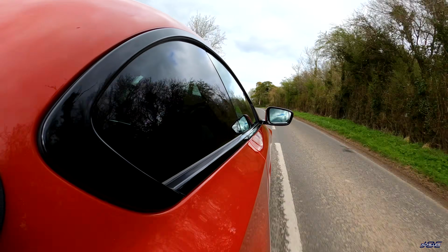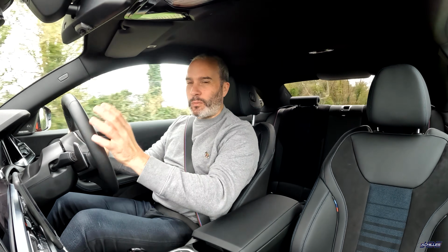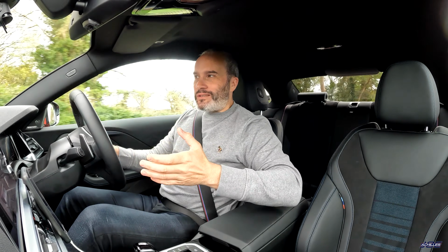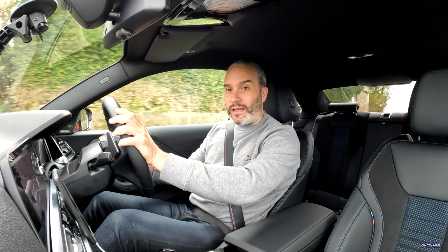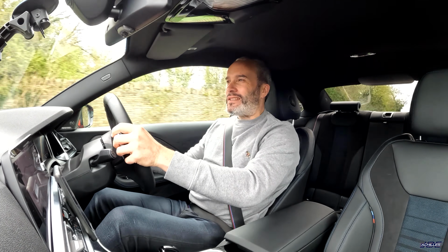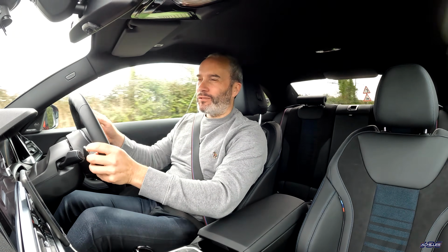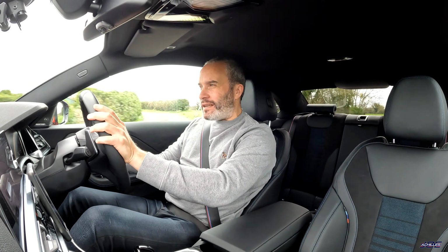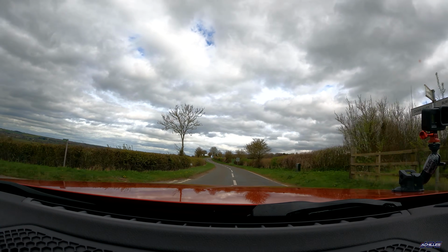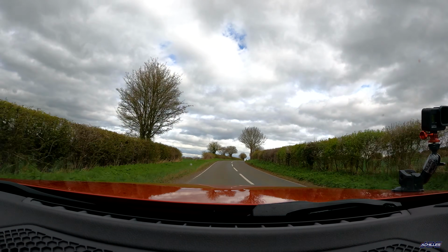I've got my throttle response and engine response set to sport, because, well, we're only talking about 184 horsepower and 300 newton meters of torque, so it's not going to set the world on fire, and having that extra pickup with the throttle definitely helps spool the turbo up a little bit quicker, etc. And also that changes the gearbox setting into a more aggressive sport setting.